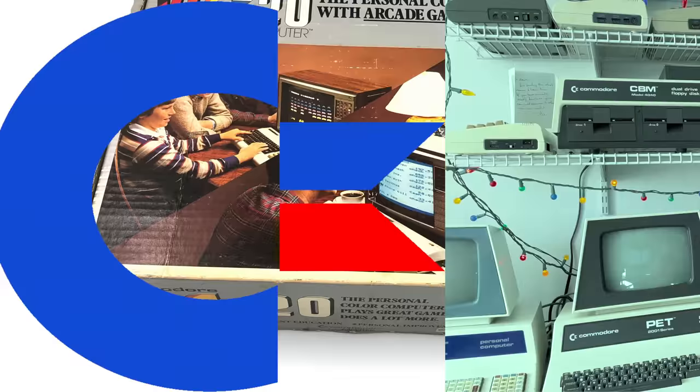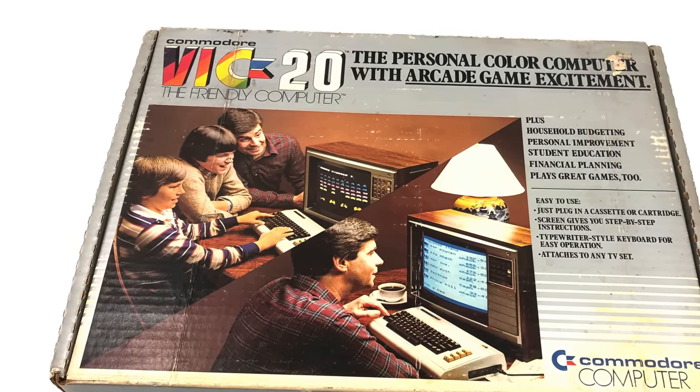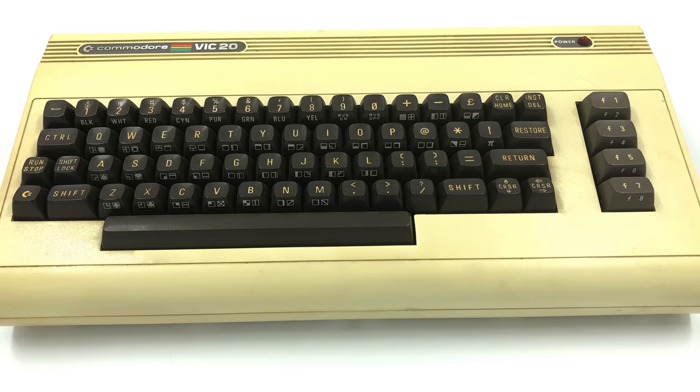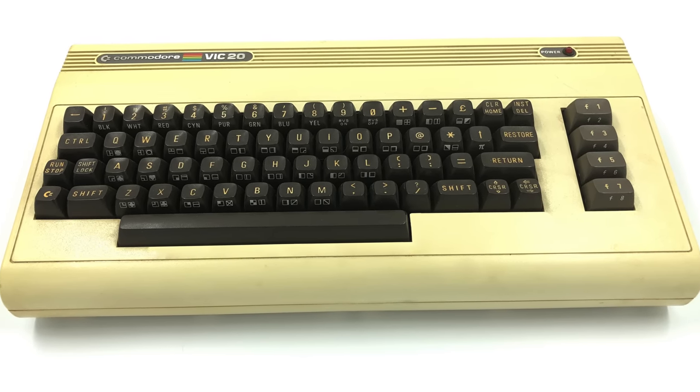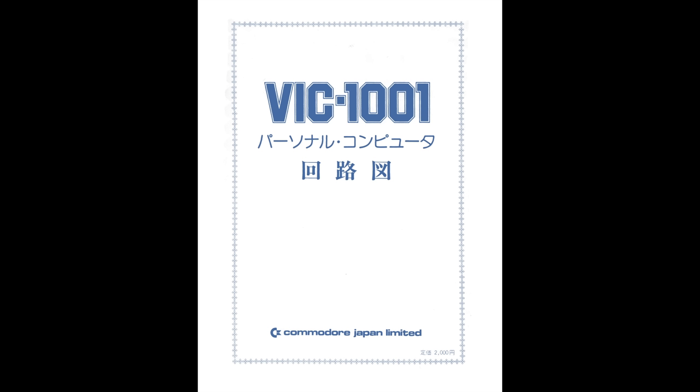In this video, I'll give you a little tour of this machine inside and out, and I'll show you it working. Along the way, we'll dive a little wee bit into the history of these machines. So, let's get started. Depending where you live in the world, the Commodore VIC-20 is probably more well known to you than the VIC-1001. They're actually the same computer, but when Commodore initially released the VIC, it was limited to the Japanese market and was given the model number VIC-1001.